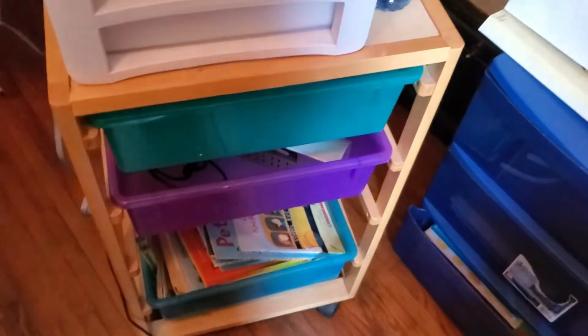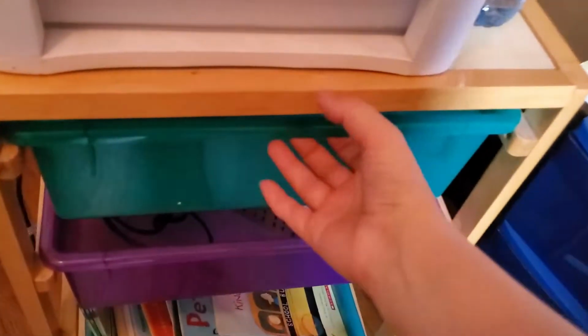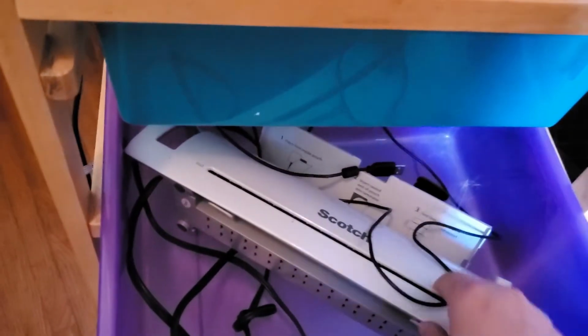This was a rolly cart that a very good friend of mine gave to me. She retired this past year. Nothing is in the top drawer right now. I have my laminator and then cords that I need for different things in here. So that'll be my electronics drawer.